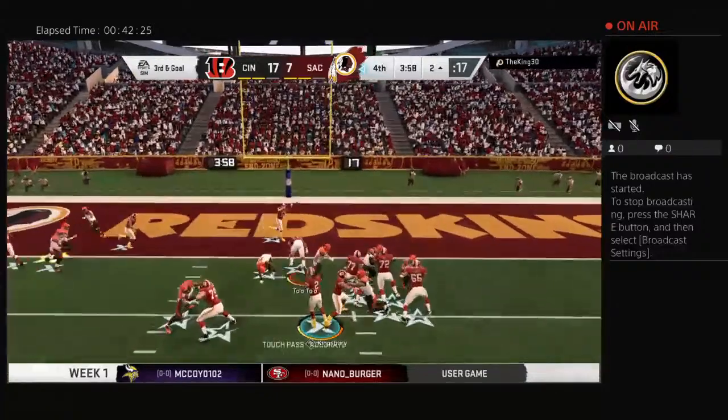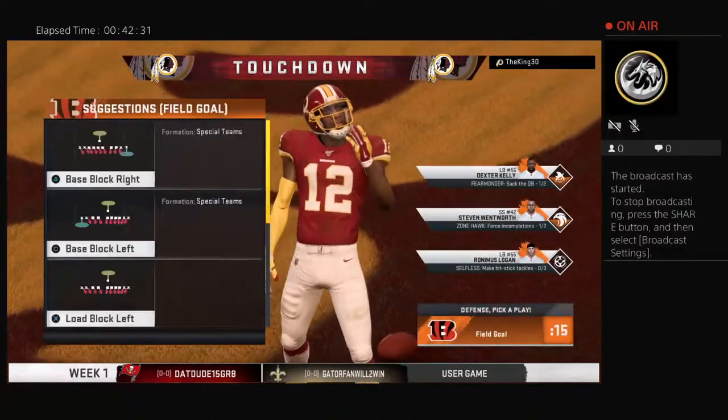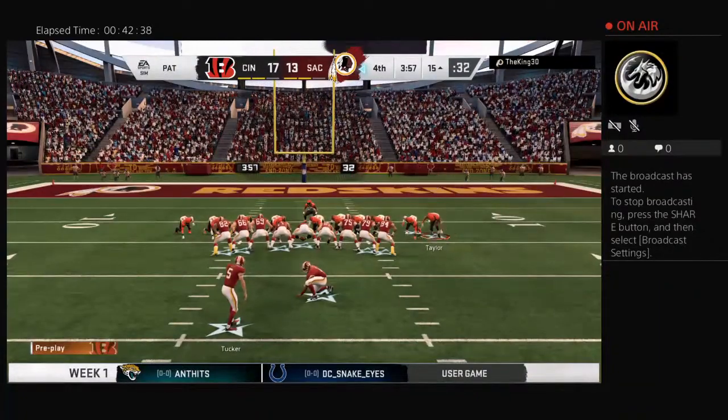Now this time he'll look to throw. And this is taken in for a Redskins touchdown. A 2-yard touchdown grab, as they are now just an extra point away from making this a 3-point game.